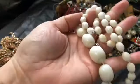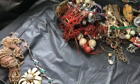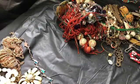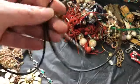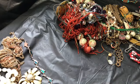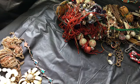Nice vintage white bead necklace. Probably a necklace lot for that one. Finding a lot of stuff to lot up. This is just a cord necklace with nothing on it. I could keep it and use it if I find a cool pendant to hang on it, but it's also pretty bent out of shape, so I'll probably just toss that one.